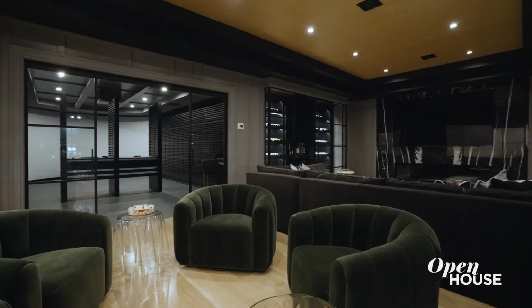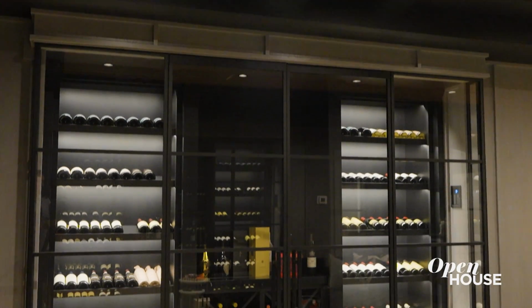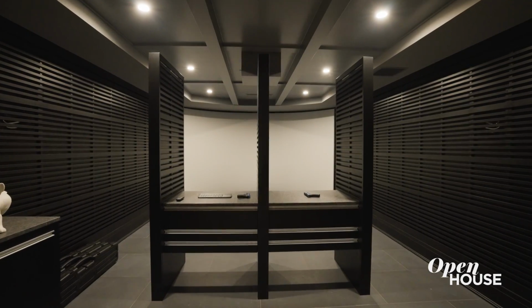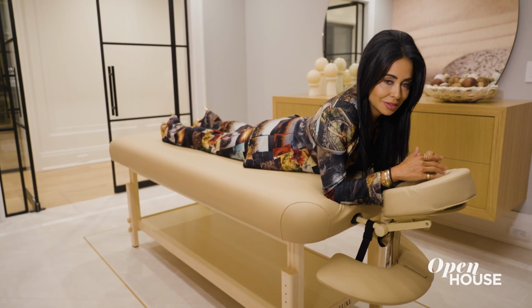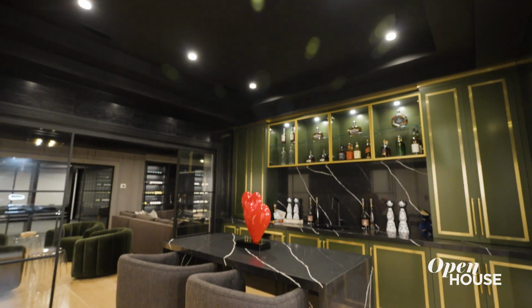My clients requested a speakeasy vibe in their basement, but I upped the ante. The lounge area is flanked by these custom built-in wine cellars. And in this lounge, there's separate seating for the cigar lovers. If you want to practice your shot, there's a gun range. If you want to get sweaty, there's a gym. If you want to relax, there's a spa. And if you want to party, there's this bar.